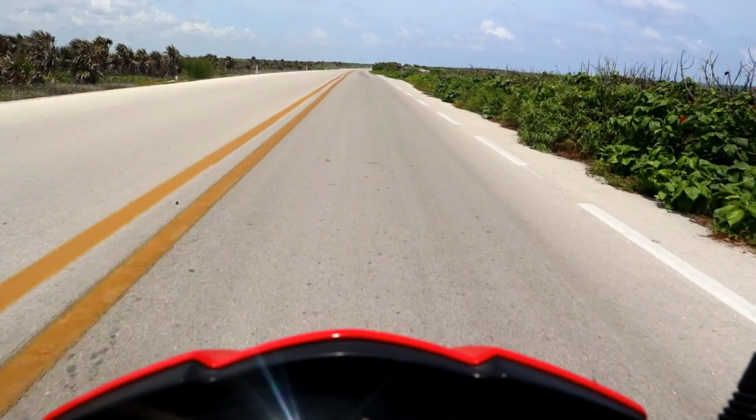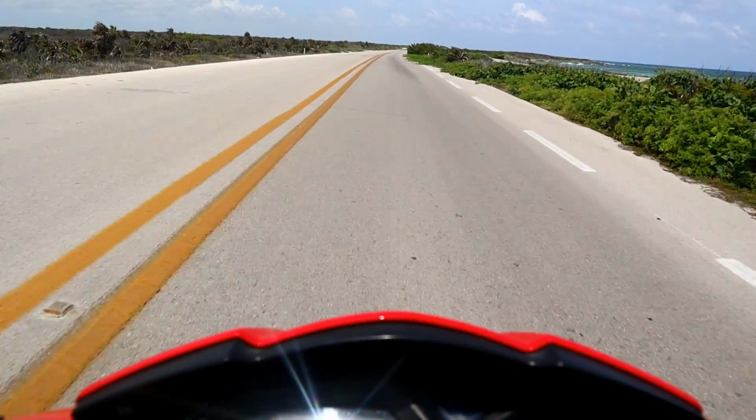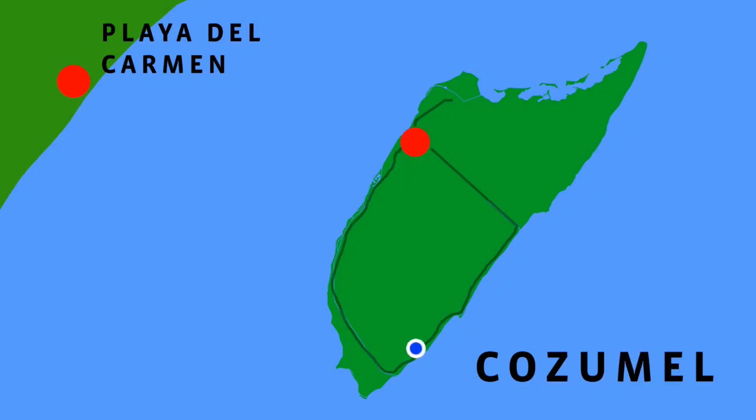But let's keep going. I had been driving along the beach, but on this side of the island, I almost didn't see any buildings at all, only beaches. I stopped again. I'm gonna do some snorkeling here because the water looks really incredible. Look, very nice.